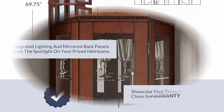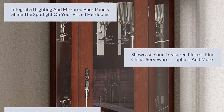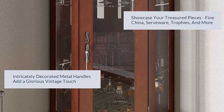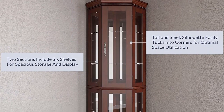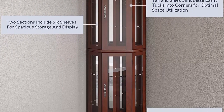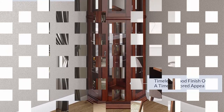1 light bulb included. Fits any space. This tall cabinet easily tucks into any corner, bringing timeless style to your home. The piece measures 69.75 inches H x 21.5 inches W x 16 inches D. Glass shelf thickness, 0.19 inch. Each shelf holds up to 25 pounds.